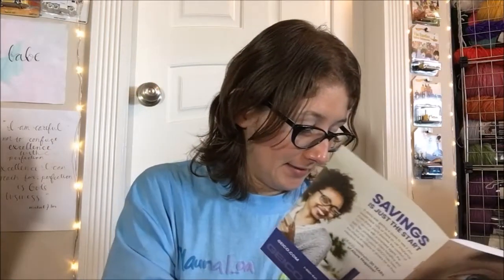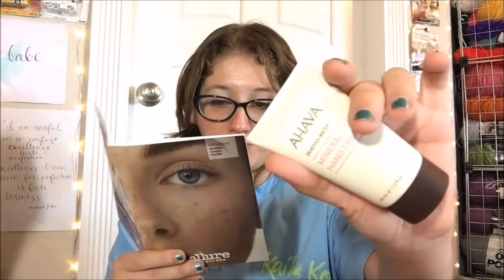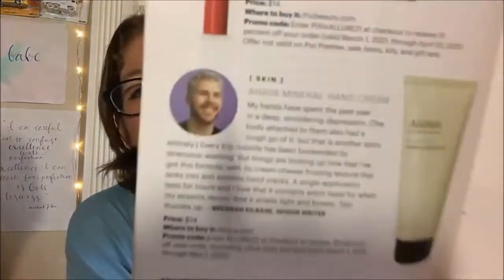Next, we have... This is a sample size, but still a decent size. Full size, this would be $24, but it's the Ahava Mineral Hand Cream. And the dude reviewing it totally looks like Perez Hilton, just saying. I'll show you. He looks like Perez, but skinnier. Anyway, sorry, I got distracted.